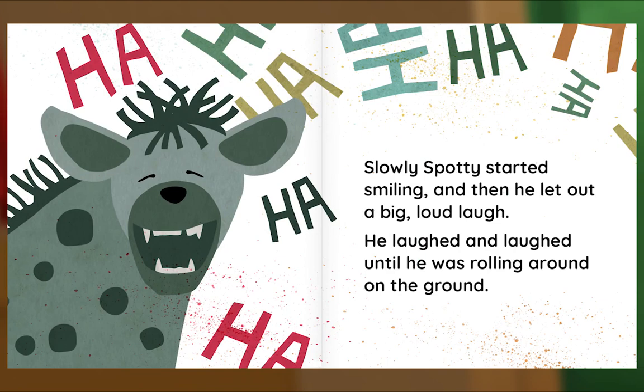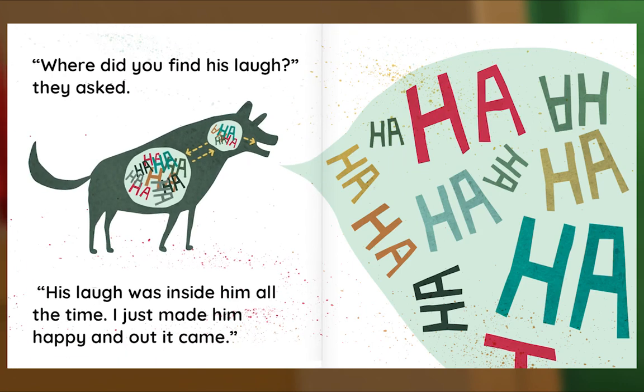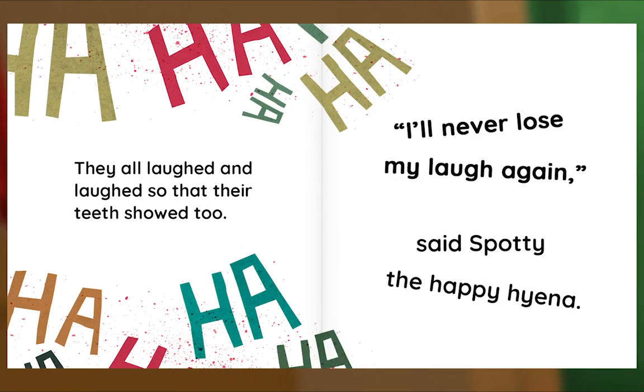Slowly, Spotty started smiling, and then he let out a big, loud laugh. He laughed and laughed until he was rolling around on the ground. All the other animals started laughing too. Where did you find his laugh? They asked. His laugh was inside him all the time. I just made him happy, and out it came. They all laughed and laughed so that their teeth showed too. I'll never lose my laugh again, said Spotty, the happy hyena.